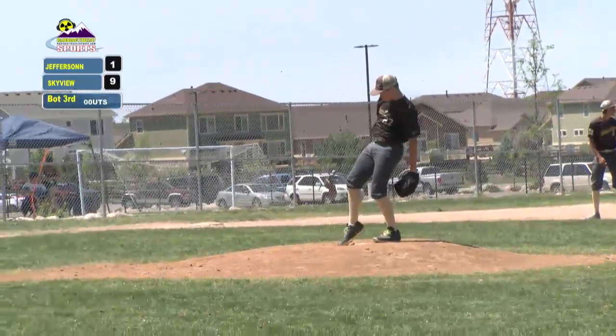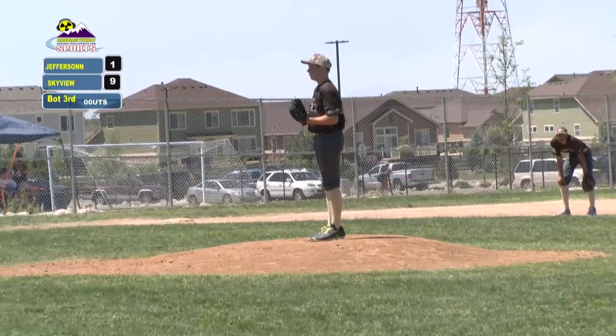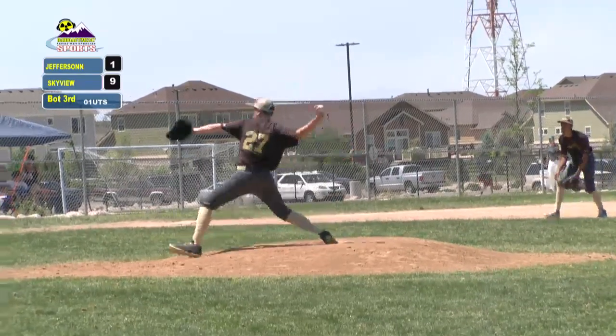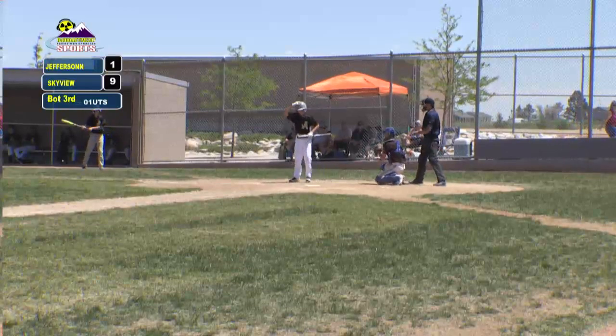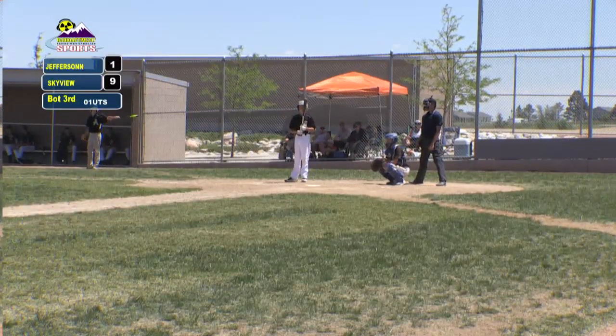Coming to the plate should be Brad Erickson, followed by the pitcher Luke Anderson. First pitch is taken on the outside corner, painting the black, and it's now 0-1. Good pitch, good location.